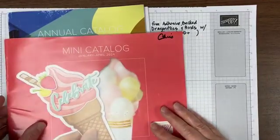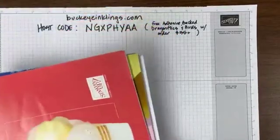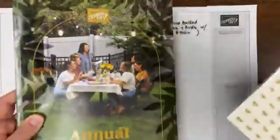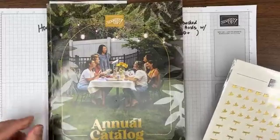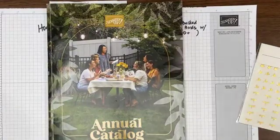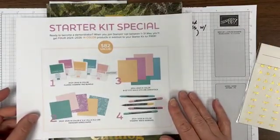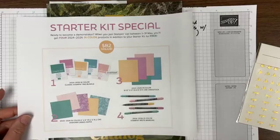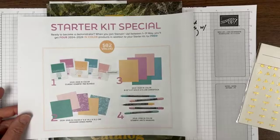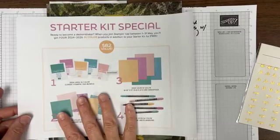Okay, so besides that, hopefully you have gotten the new catalog, and while you're making your list for that, I just want to point out that starting tomorrow, we're going to have a really awesome starter kit special. When you purchase the starter kit this month, starting May 1st, I should say, you will get at no additional cost everything you see here, which is an $82 value.